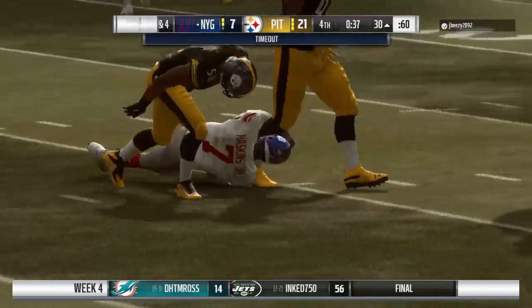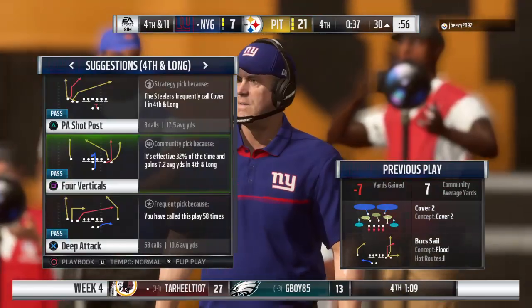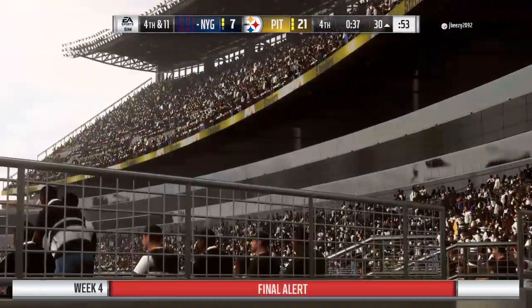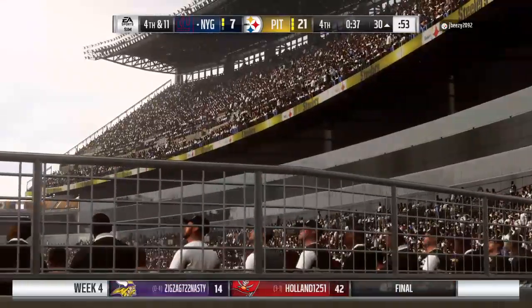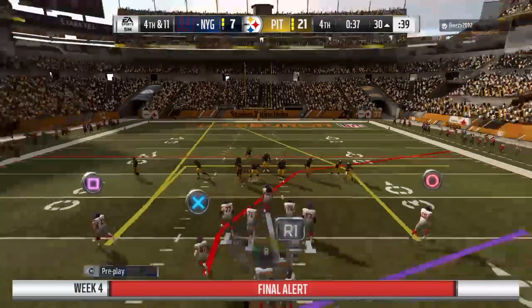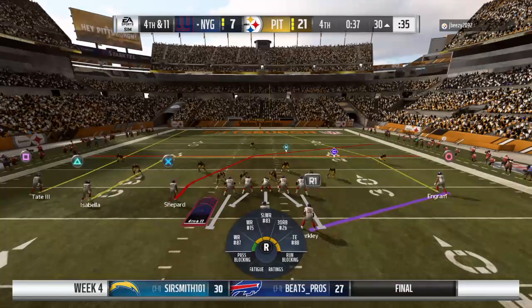Just go ahead and bleed the game out. Under pressure, and he'll go down. Sacked back at the 31. And now before they run this 4th down play, we're going to get a timeout, as the clock will stop with 37 seconds to play. And they're indeed going to go for it here on 4th down. So trailing here in the last quarter. Let's see how this plays out.